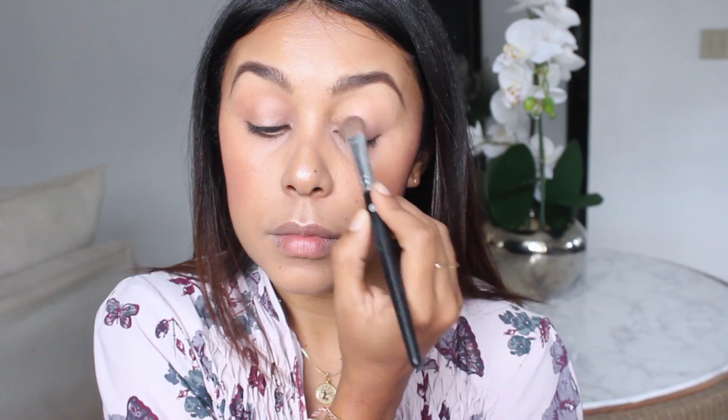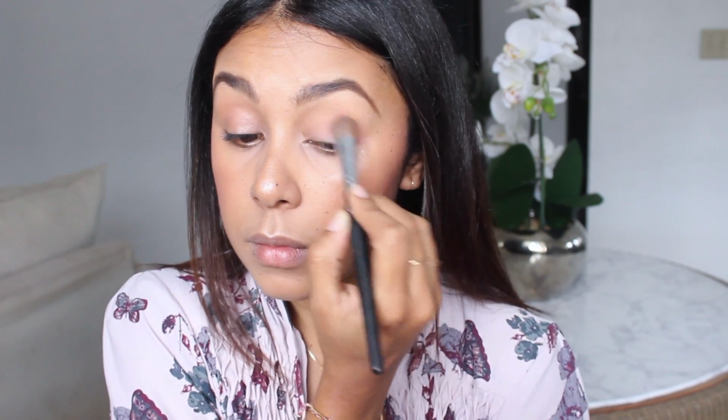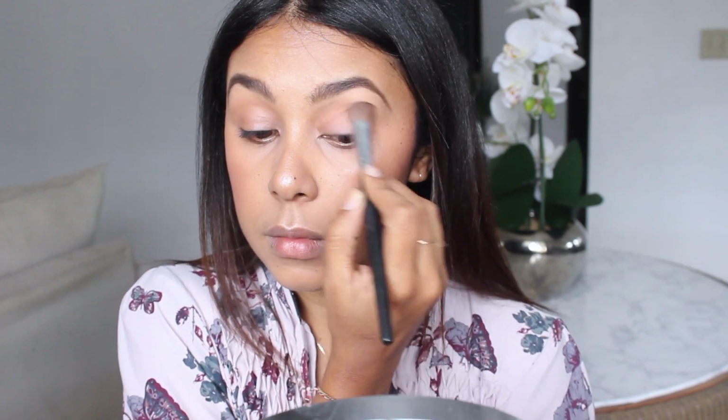Now on my eyes, I have been wearing two shadows, and I have been enjoying really light, soft eyes. For that I have been using this one from my MAC Burgundy x9 palette, which is this one right here, called Poppy Seed, which is a really muted, soft, almost lavender pink.